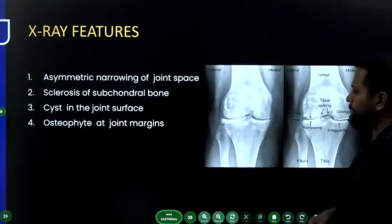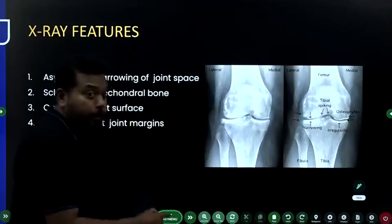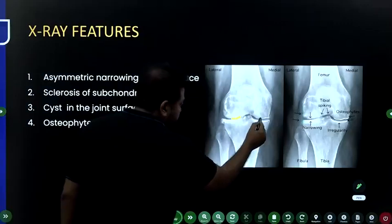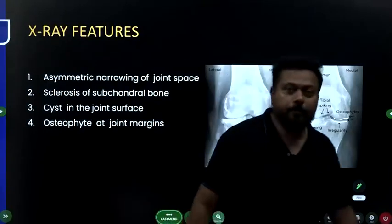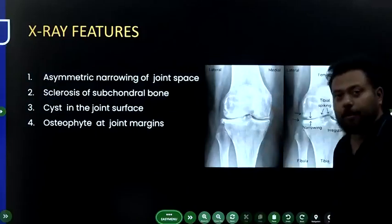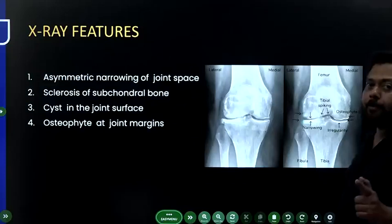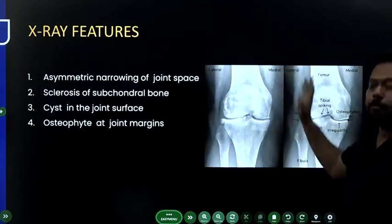And coming to X-ray features, you see in osteoarthritis we have asymmetrical joint space narrowing. Here you see this is lateral side, the joint space is narrow, medial side it is okay. So this is called asymmetrical joint space narrowing. Whenever you see in your radiology or ortho MCQ, symmetrical joint space narrowing, diagnosis is rheumatoid arthritis. Asymmetrical joint space narrowing, the diagnosis is osteoarthritis.